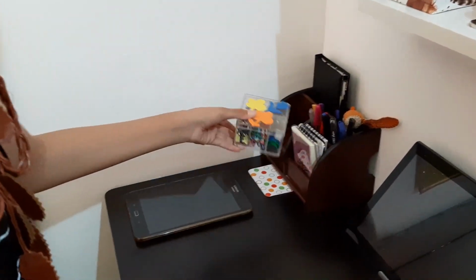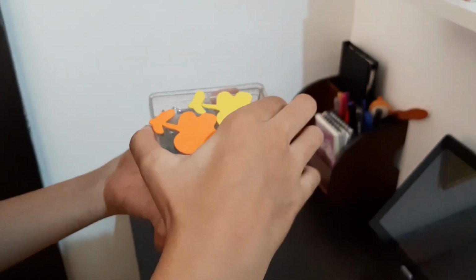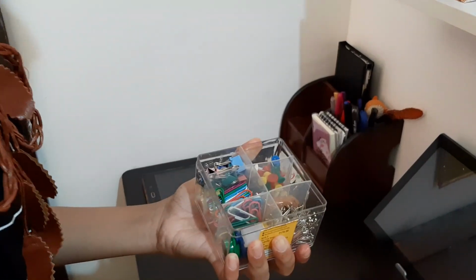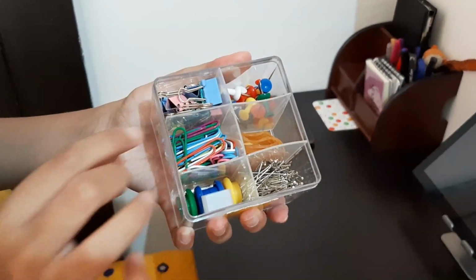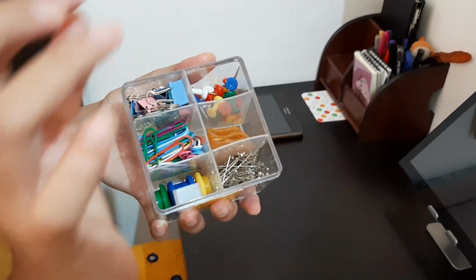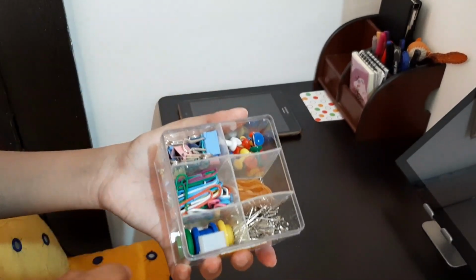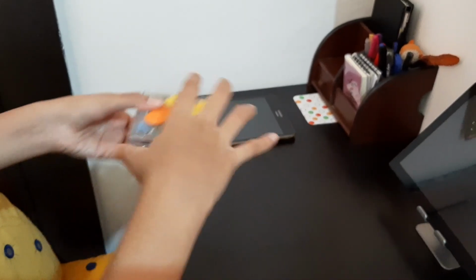Now one box also I have kept, this one, and let me open this. In this box sections are divided, and in these sections I keep so many things like pins, rubber bands, magnets, paper clips, clips, etc. So let me keep this.